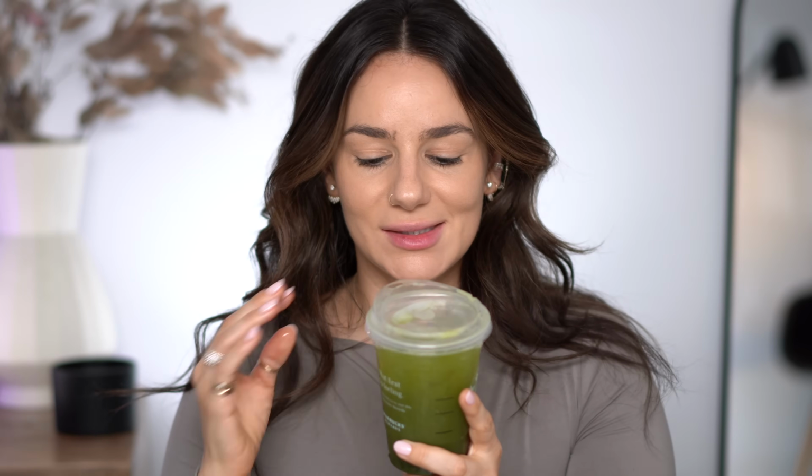Andrew brought me a drink from Starbucks, and we are coffee snobs, okay? We do our coffee at home. We have fancy espresso machines and stuff like that. But this one from Starbucks is so good. This is the matcha lemonade. So it's not actually coffee, but it's so good. And it definitely gives you energy.